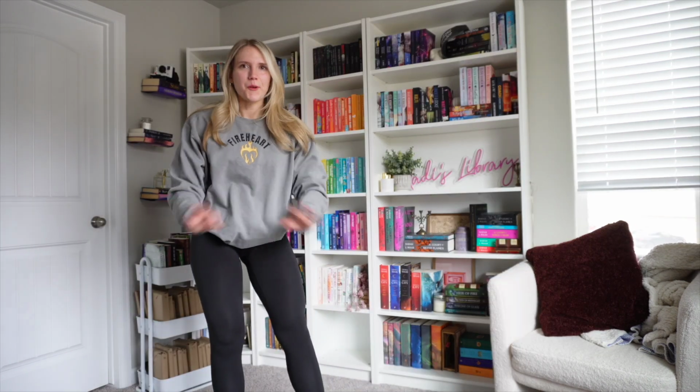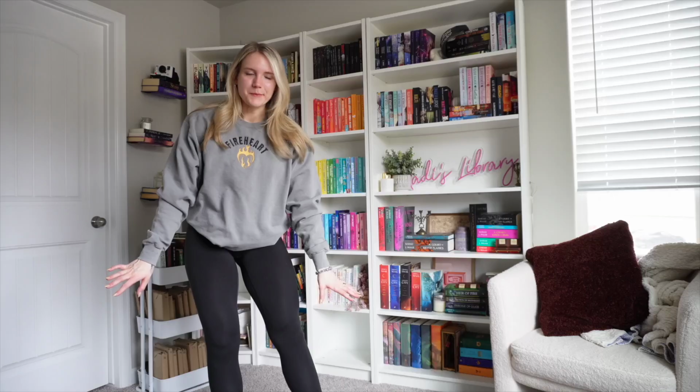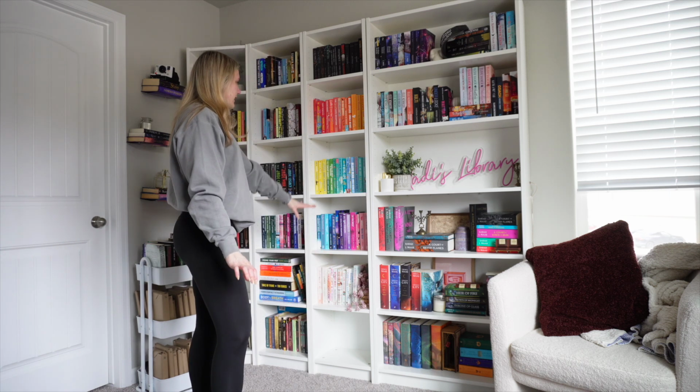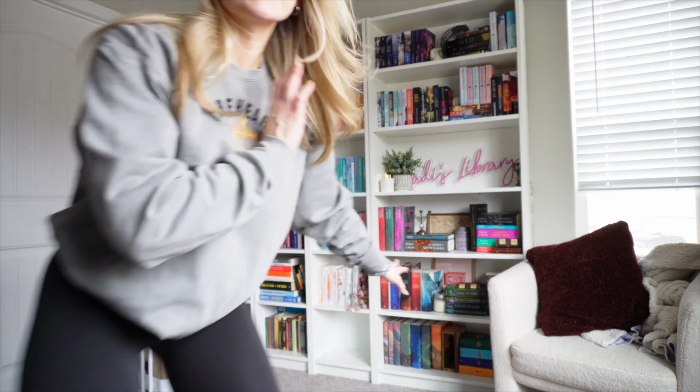I also have some embroidery stuff on the floor. I have no plan whatsoever. So we're just gonna play. I really like the rainbow shelves. I enjoy having rainbow shelves. I'm really used to organizing based off authors, so I think I kind of want to go back to doing that. So I don't know how this is gonna go.